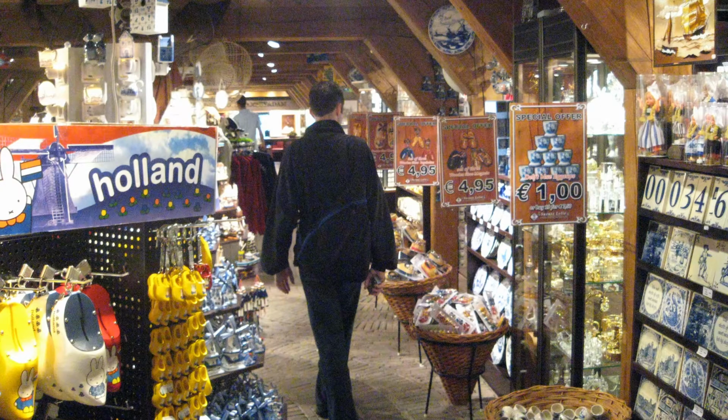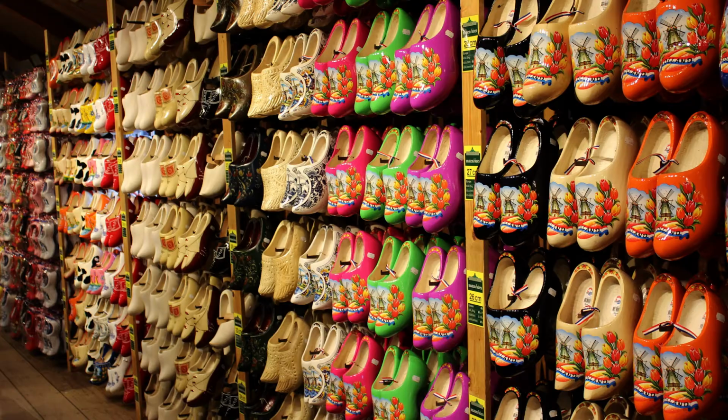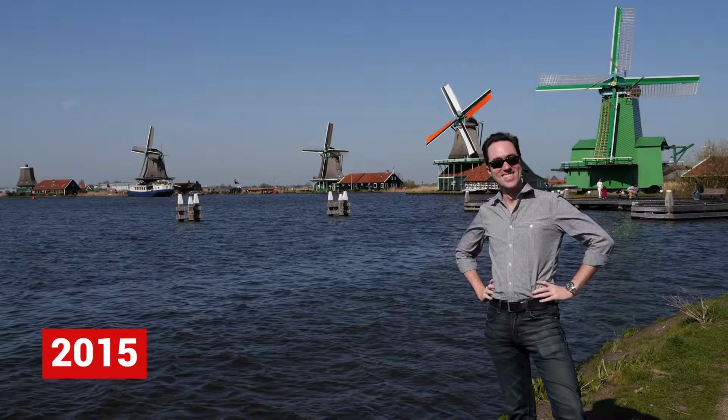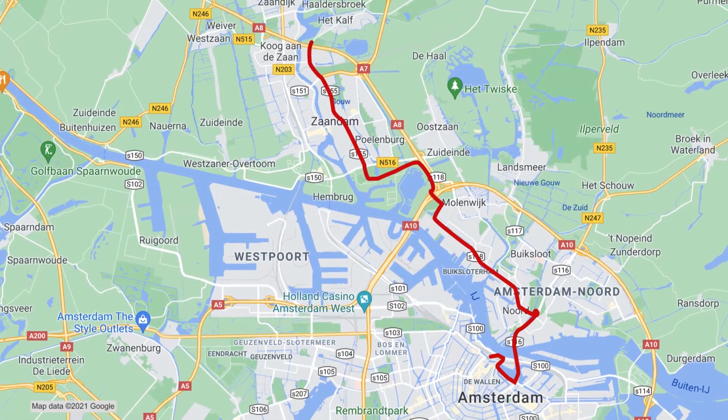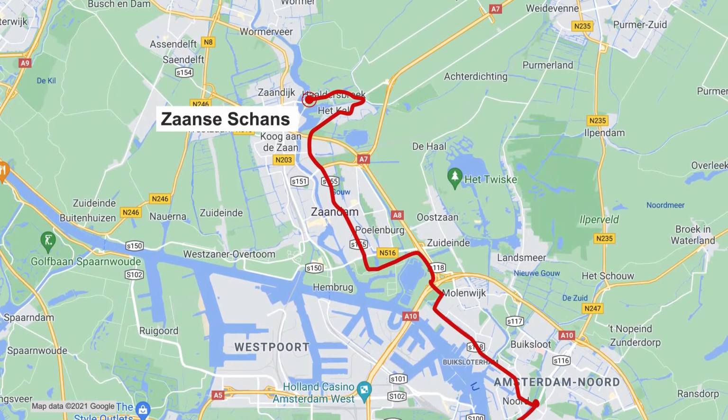There are shops here where you can pick up souvenirs and even watch demonstrations of how they make wooden clogs. Visiting here truly is like stepping back in time. I've gone at least 3 times over the years. You can get here by taking a bus from Amsterdam Centraal all the way to Zaandam.